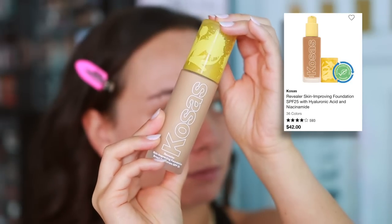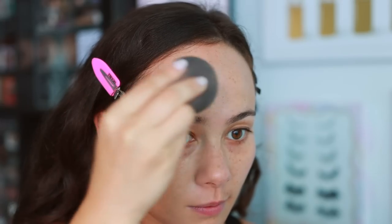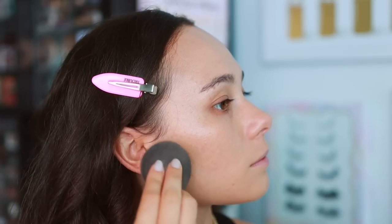Okay, so the next foundation, I literally have four foundations. This one, I always thought it was okay. It never stood out to me with the new foundation launches, but I wore this a couple times last week, and I thought my skin looked really bad. So it just reminded me to put this in the video. The Kosas Revealer Skin Improving Foundation. What's really trending in complexion this year is skincare, hydrating, glowy, all of that. I don't like the skincare benefit products. In terms of foundation, I feel like they sit on top of my skin, they make my skin look textured, they just don't look nice or smooth.